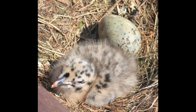The eggs and young of piping plovers, herring gulls, and common terns are very camouflaged, meant to look like stones and speckled sand. When scared, the chicks will hunker down into a divot in the ground and sit very still and not move until the danger has passed.